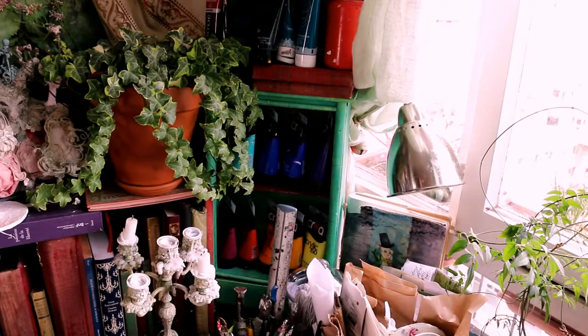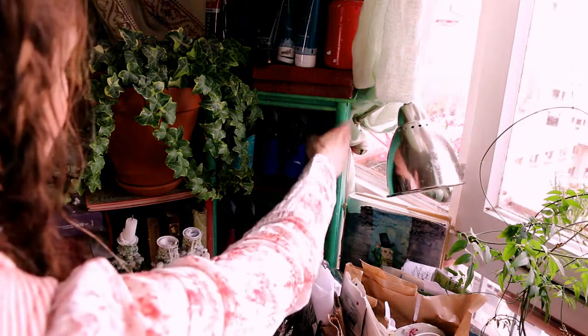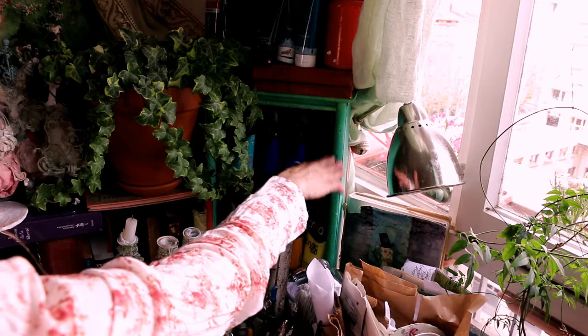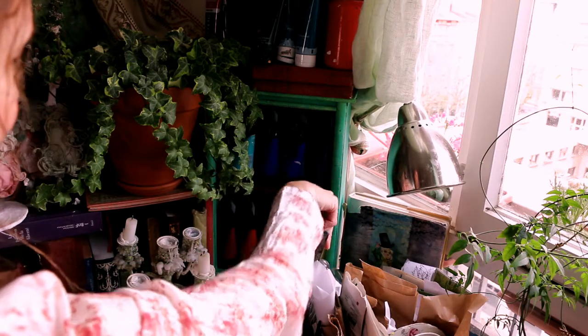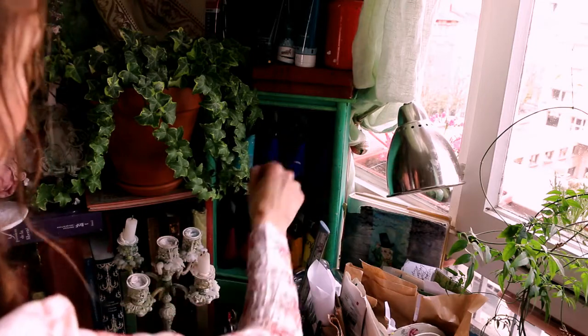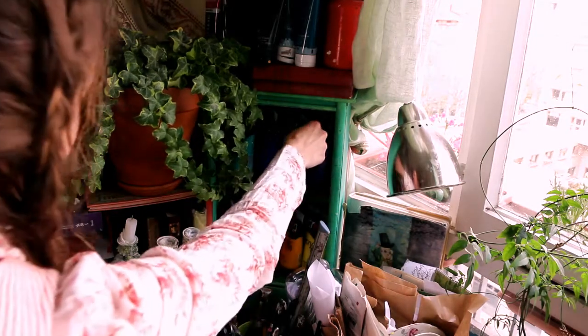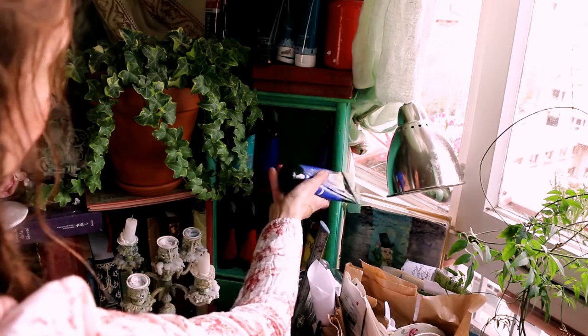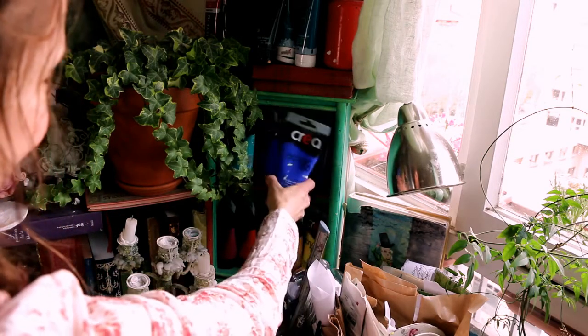So here, this shelf was a doll shelf which belonged to my grandmother. So she had the clothes of her doll inside, and now it's just the perfect shelf for my paint. So I painted it in this color, and I like to have this paint like that because I'm not very kind with my paint and everything.